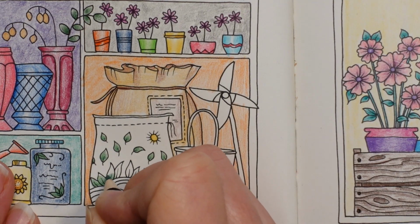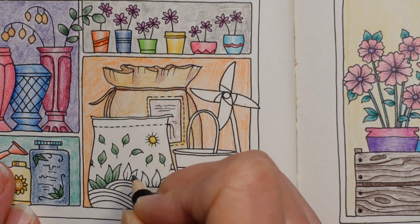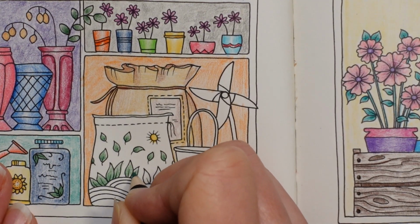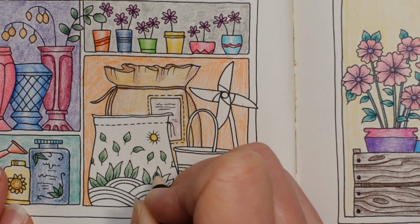So I'm doing them all the same colour. I'm thinking, you know, it's a bag. Are they going to want to pay out for lots and lots of different inks? Maybe. I'm guessing not.